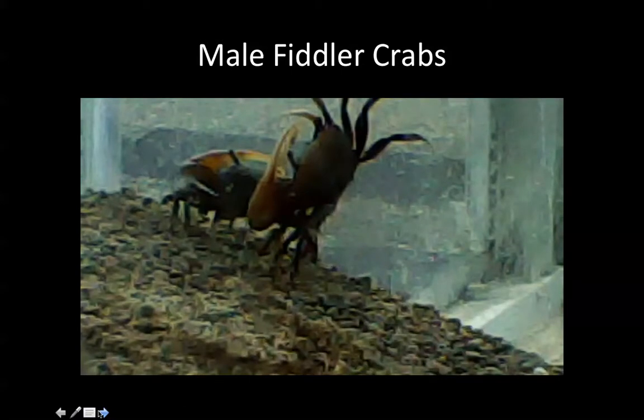Here are two of the fiddler crabs. We have a webcam set up so you can follow the work 24/7. If you go to Ustream.com, you can find my work at Dave Soriano 56. We have a live cam set up in the campus greenhouse.